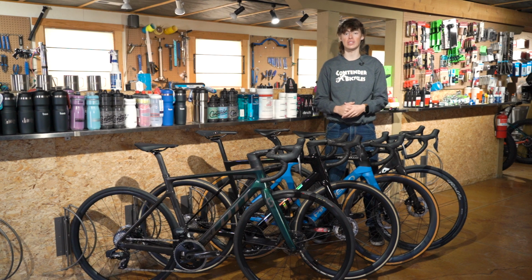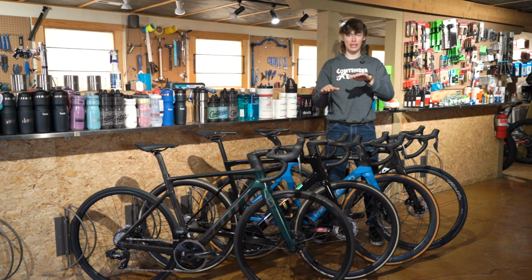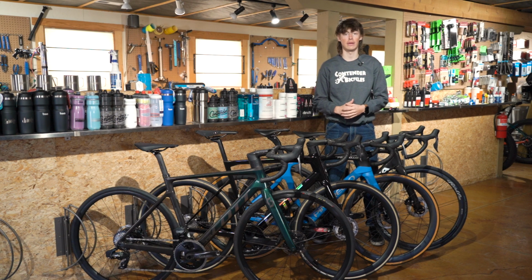The Scott itself, reach-wise, is a little bit longer, with a semi-aggressive stack height compared to the rest of these bikes, which means it can equally be raced as it can be ridden long days because of that flatter position. In a size large, it has a 395 millimeter reach and a 568.5 millimeter stack height. A fairly aggressive stack height compared to a long reach means the rider lies a little bit flatter, so it can be raced fairly efficiently, which makes sense considering that RC stands for racing concept.